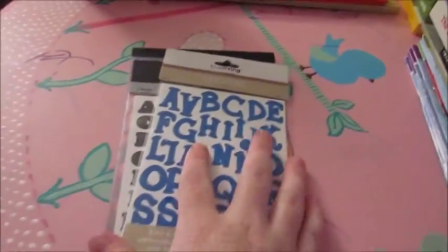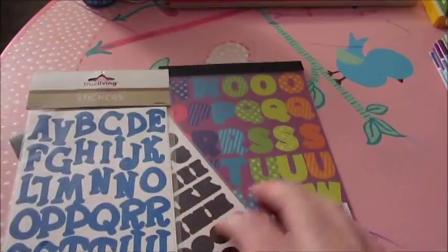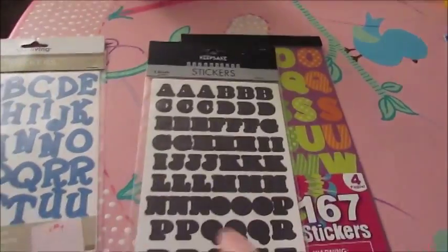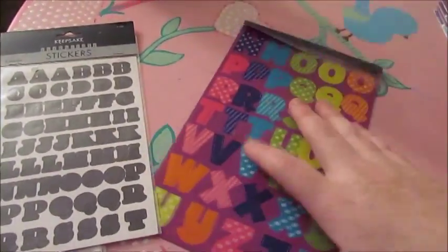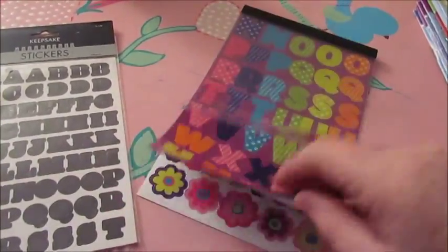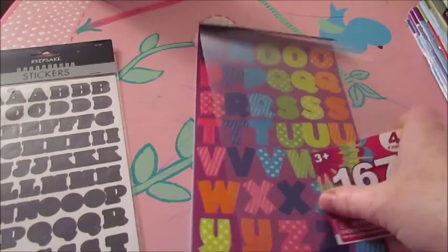Another thing we really like are stickers, so that when we're showing her the alphabet, she can pick out a sticker that matches. These are the ones we're using now, so it's just a huge pack of stickers, and most of them were alphabet.